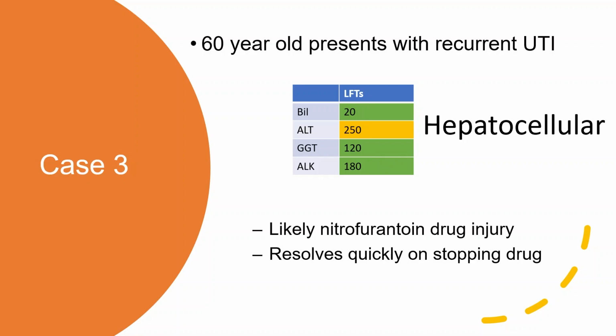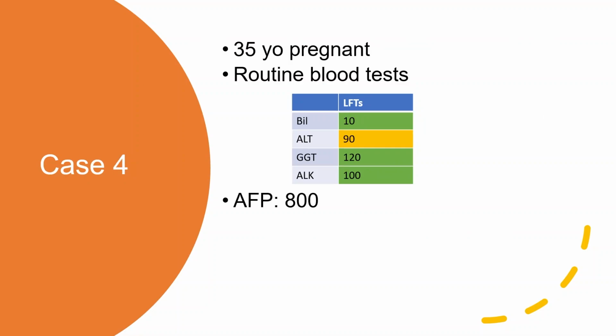So most likely you stop it. If you just keep on going, you'll see ALT go up to 500 and 600. But again, there's something brewing. Are we doing it or is it something else? You would still send off a normal panel anyway, because you can set off your autoimmune screen and a few other different things. But that's what I mean. The same LFTs, slightly different heading, and you've actually got a slightly different answer. So it's mostly a guide, these liver tests. Is it liver, is it bile duct? And then with the puzzle of the patient, you can put it all together.